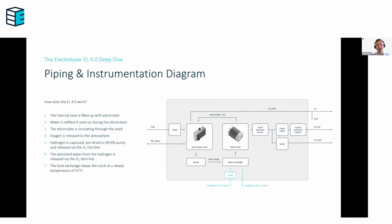And if you have the liquid cooled version, then you have additional ports in the, well, it's actually in the top of the device, but here we draw it in the bottom to make it a little bit easier. So the two ports are a cooling in and a cooling out. So you will just attach your cooling circle here, and it will cool the electrolyte and keep the electrolyte and therefore also the stack at a steady temperature of 55 degrees. We found out that this is the perfect temperature to produce hydrogen efficiently, and that's why it is keeping the temperature around 55. So 53 to 56 maybe.